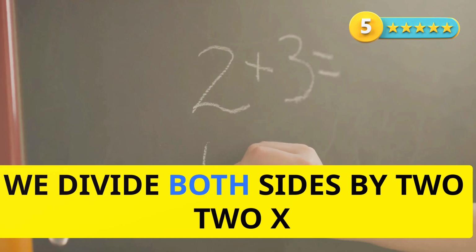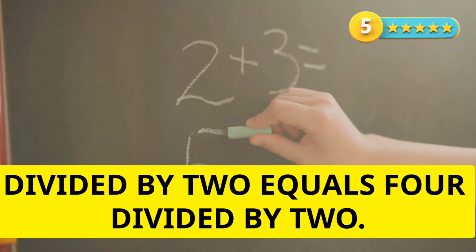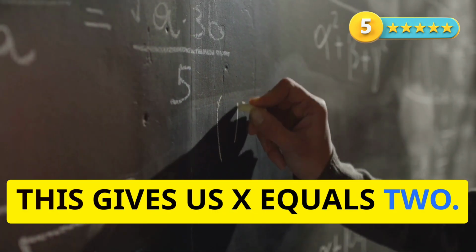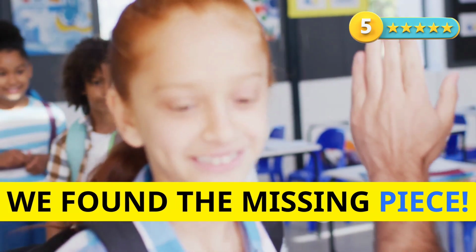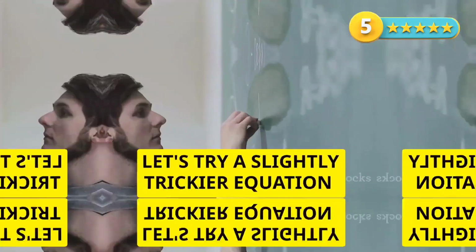Next, we divide both sides by 2. 2x divided by 2 equals 4 divided by 2. This step will give us the value of x. This gives us x equals 2. We have successfully isolated x and found its value. We found the missing piece. Solving for x can be straightforward if you follow the right steps.